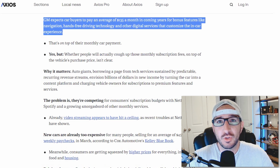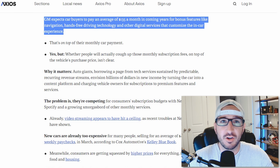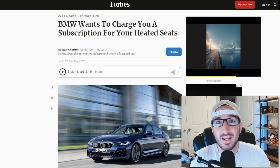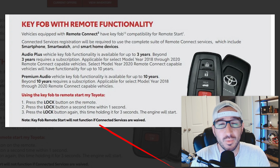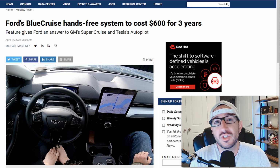Now, before you start to lose your mind at GM, just know they aren't the only ones by any stretch, and I will have a video going over all the GM stuff later on, but BMW at one point actually tried to charge owners to use Apple CarPlay before they decided against it, and they've openly discussed the idea of charging subscription fees to utilize heated seats. Toyota has started charging $9.99 per month for Remote Connect or $19.99 for Drive Connect. According to my research, Toyota confirmed that if you don't pay for your Remote Connect subscription once the trial expires, you actually won't be able to use the button on your key fob to remotely start your vehicle, which just seems crazy. Tesla's basic autopilot shows a monthly cost of $199 per month on their website, and Ford's Blue Cruise is expected to cost you $600 for 3 years of service, which equates roughly to $16 per month.